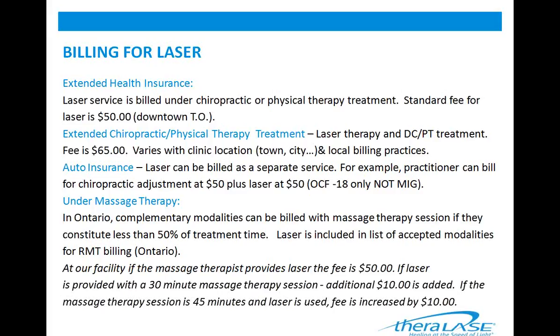For individuals that have been involved in a car accident, so this is not for a patient that's under the minor injury guideline, this example is for an approved OCF 18. The laser treatment can be billed as a separate service. For example, if the chiropractor is providing a chiropractic adjustment, you can bill $50 for the adjustment, plus you can bill $50 for the laser treatment. If the physiotherapist is providing the treatment, you could bill separately for a physiotherapy session, and then you can also bill separately for a laser session.